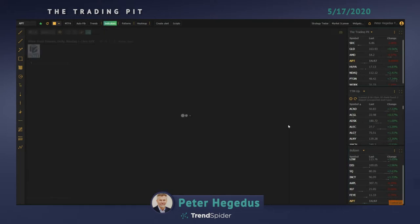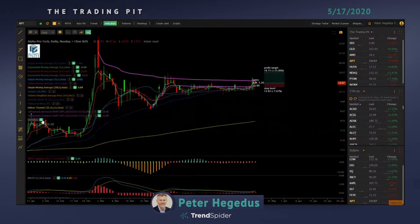APT is another crazy coronavirus name here. Let me just turn these drawings off. Wow, it's a wild trader. It's got some really interesting things we like here. It's got a beautiful long squeeze here. It's got some interesting things happening with anchored VWAP. If I anchor VWAP to this kind of double bottom after this big initial run up, you can see that was a resistance area through there.